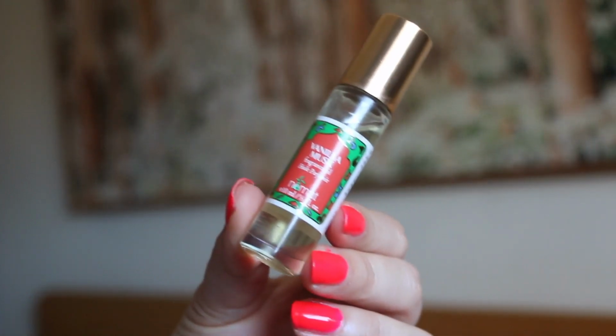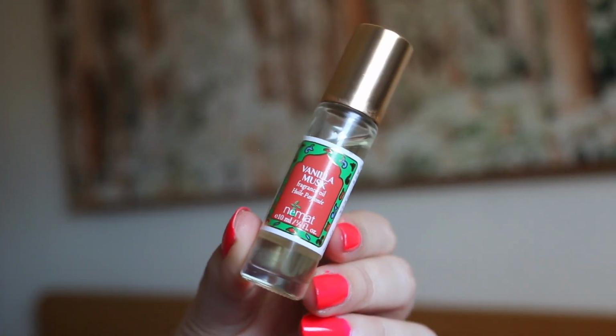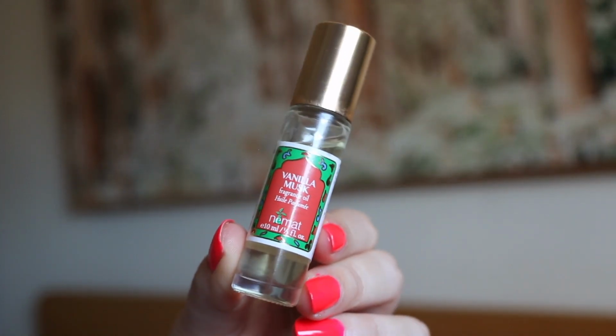I'm not a fan. Another thing that was a bit upsetting about Tihota was that I also bought this tiny little thing, which is by Nemat. This is a vanilla fragrance oil. It's a roll-on oil. You can also buy it in a little jar where you just tip it out. I decided to go with the roll-on because I felt that was more convenient. This smells very much like Tihota, a little bit more artificial, but it gives you that vanilla musk vibe. It's called Vanilla Musk, and that's exactly what this is.